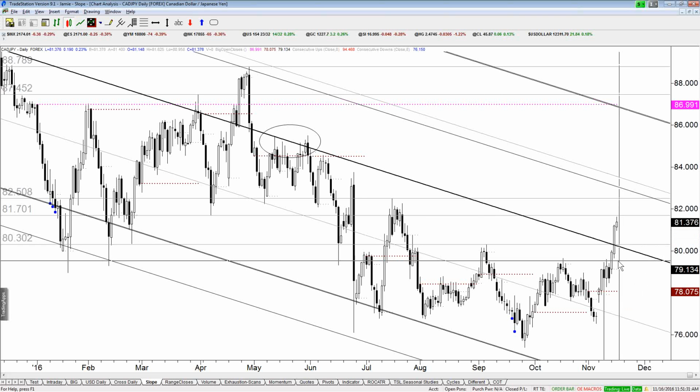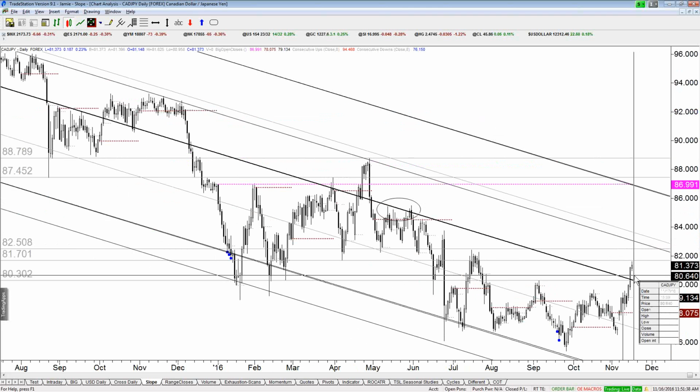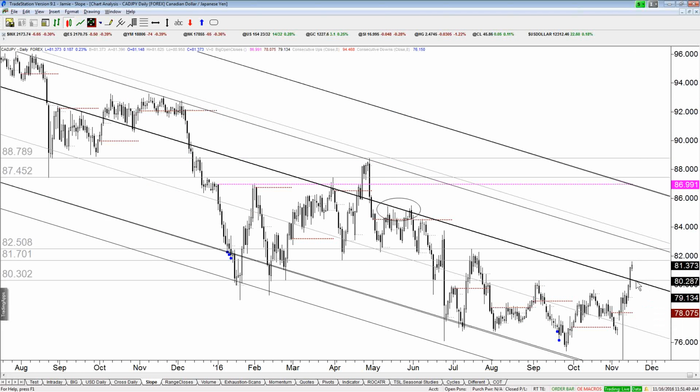So if you get something of a pullback, and I don't know if it'll be CAD induced or yen induced, or if it'll happen at all, but if you were to get something like that, you would have an opportunity to buy a dip and target initially 83.